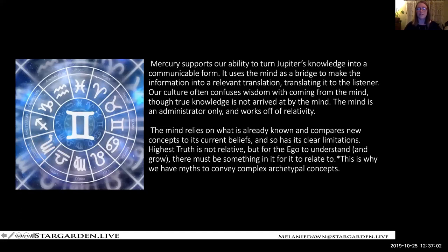Mercury supports our ability to turn Jupiter's knowledge into a communicable form. It uses the mind as a bridge to make the information into a relevant translation, translating it to the listener. Our culture often confuses wisdom with coming from the mind, though true knowledge is not arrived at by the mind. The mind is an administrator and works off of relativity. The mind relies on what is already known and compares new concepts to its current beliefs, and so it has its clear limitations. Highest truth is not relative, but for the ego to understand and grow, there must be something in it for it to relate to.